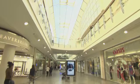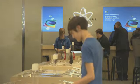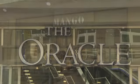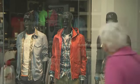With its glass roof and riverside location, the Oracle offers a 21st century shopping experience. It is an exciting and entertaining place where you can buy all of today's most fashionable brand names.